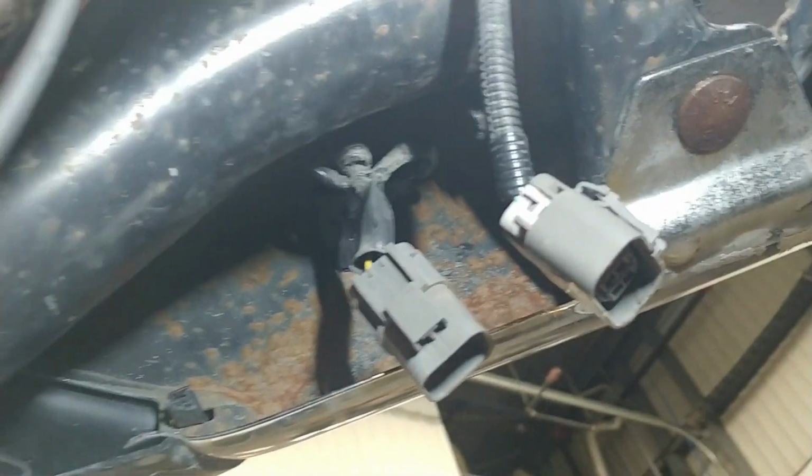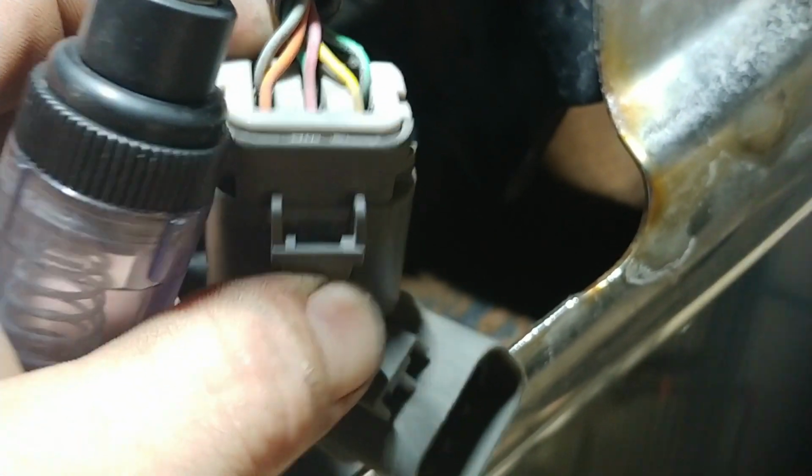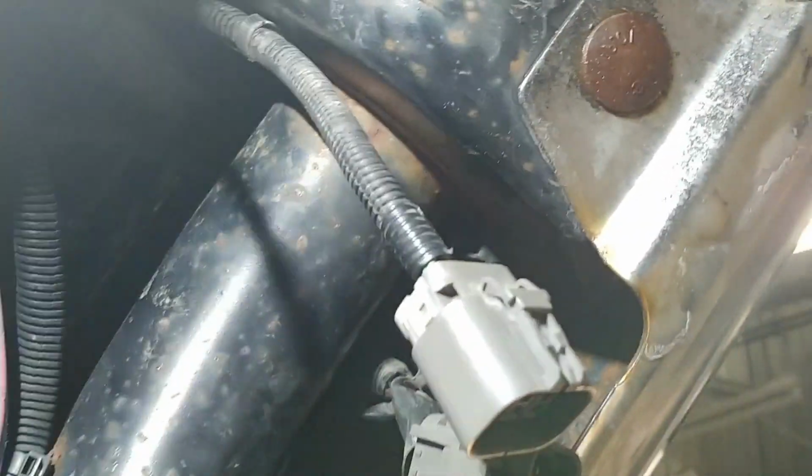So, I'm just going to hook up a test light to ground. And we're going to check our power, which was light green and black, which is that guy, and the yellow one is right above it. And as you can see, we have nothing. Either that or I have a bad ground, which could possibly be the case. So let's retry this again.